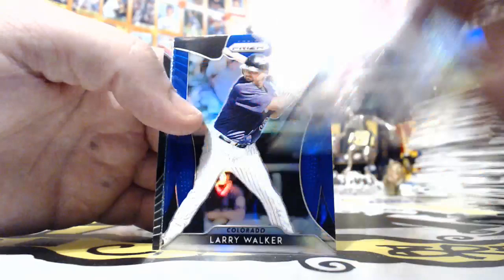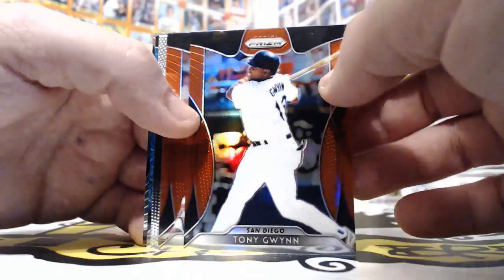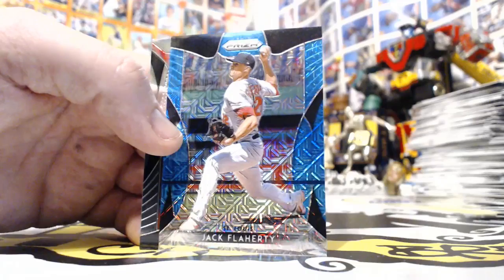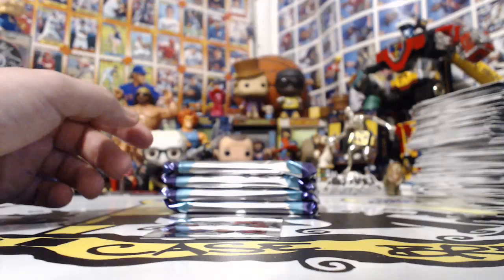And Mazzara's a blue. All right, San Diego, Tony Gwynn, very popular. Red, Jose Ramirez, and Chris Shaw. Arenado, Stargazing. Jack Flaherty, Blue Mojo, number to 399. All right, four packs to go.